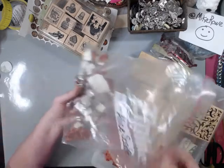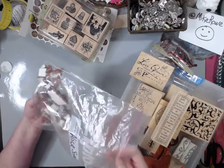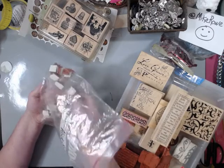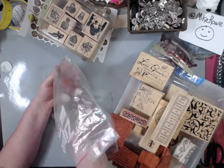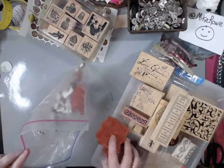And then in here, all right, we have a little girl toward the back. These look like chess pieces. And then these look like a lot of letters now. These are just letters cut up, I believe. And there's another chess piece. So those are some odds and ends. All right, let's just toss all this back in here.